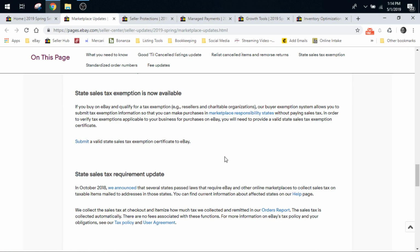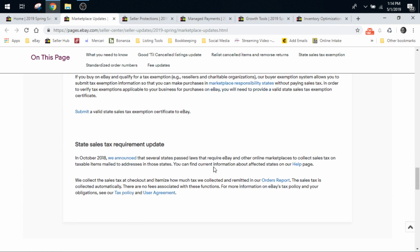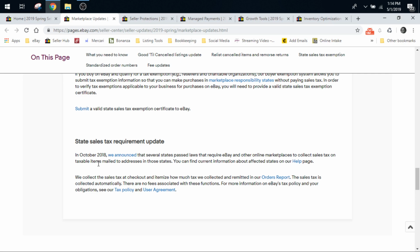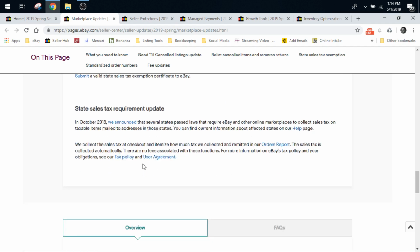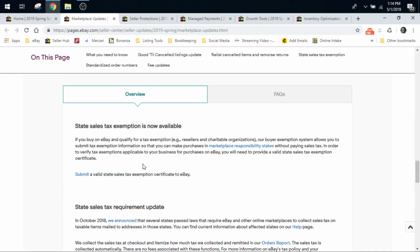And state sales tax exemption is now available. So if you are purchasing things on eBay for resale, or you have a reseller tax certificate, then you won't have to pay tax anymore. This starts soon, I believe. I'm looking for the date. I didn't want to read the whole thing to you.